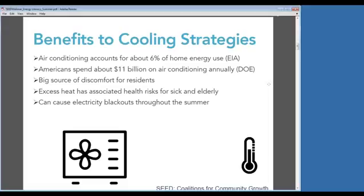And that adds up. Americans spend about $11 billion on air conditioning annually. So if we're able to use strategies that save us energy, that also relates to saving us money as well.